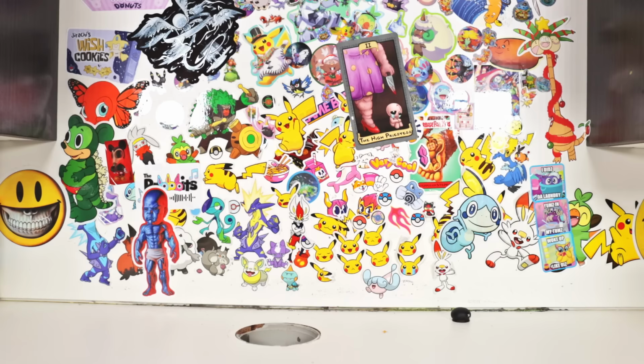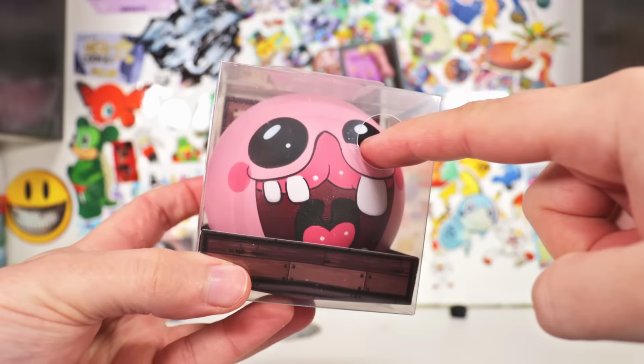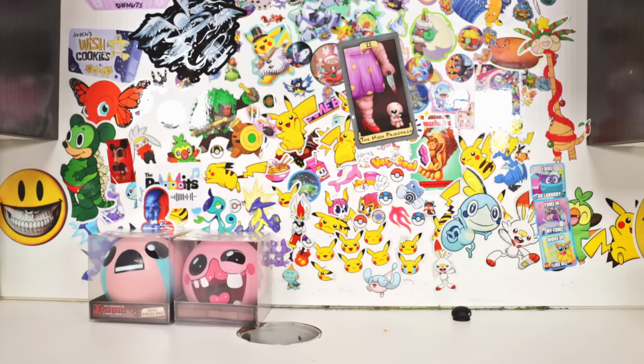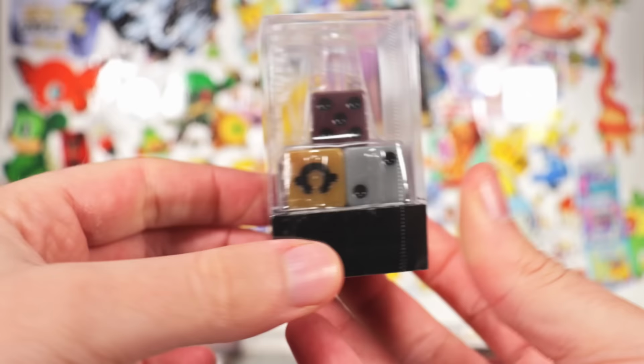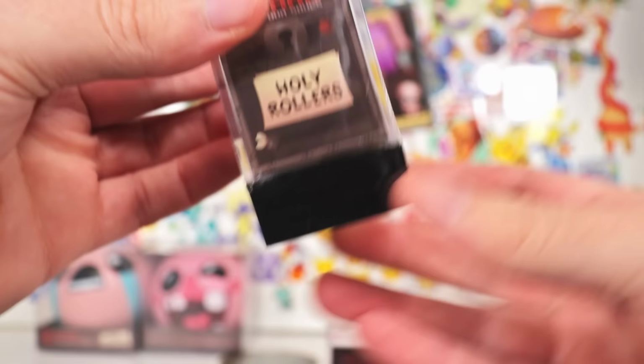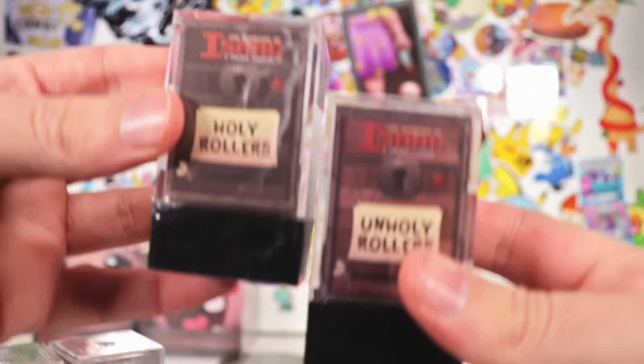We have a stress ball. I don't think we need to take that out. Another stress ball. Let's see, some more... Ooh, okay, we got some dice. I'll unbox anything that I think looks interesting enough, but it's some dice. We've got holy rollers, and we have unholy rollers. It mostly looks like just different color schemes. You've got the poop there on the side. They are used to play the game, I assume. But we do have doubles as well.